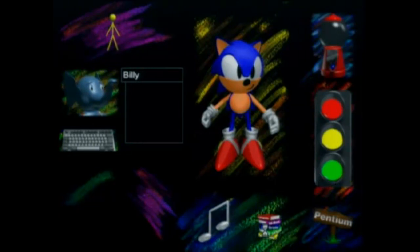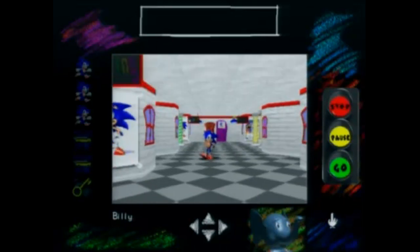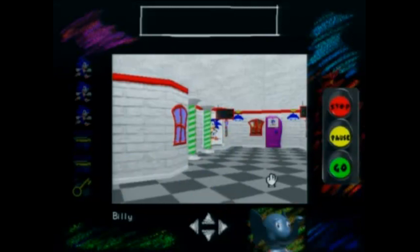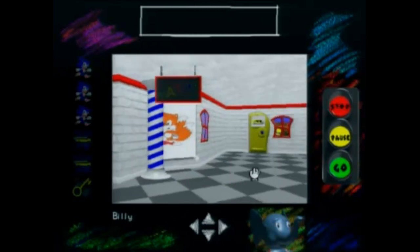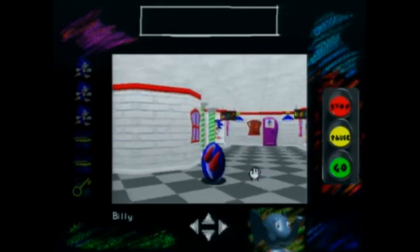I should have specified a few other settings. Alright, you basically just move around with the keyboard. There's Sonic. What do you have to say, Sonic? Click on what? Whatever. Alright, we have different rooms here, I guess different kinds of classrooms, you could say. Let's go into the spelling room.